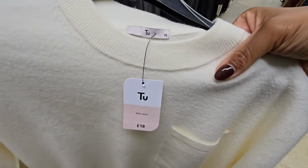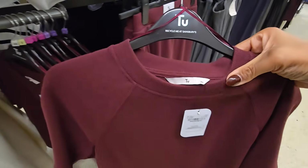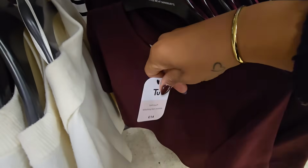Then we had this cream jumper. I did like this, but I wish it didn't have a pocket on the front. It was so soft. It felt beautiful. Just behind we had this one here, which was in like a burgundy colour.